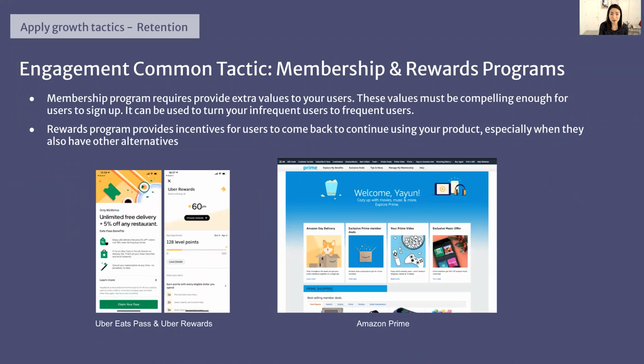Moving on, another common tactic is membership and rewards programs as well. A membership program requires you to provide extra value to users. Let's take Uber Eats and Amazon Prime, for example. Uber Eats is a monthly subscription membership. If you pay a certain amount, which is around $10 a month, you will get unlimited free delivery and 5% off any transactions with restaurants. And for Amazon, you pay maybe $120 for Amazon Prime.